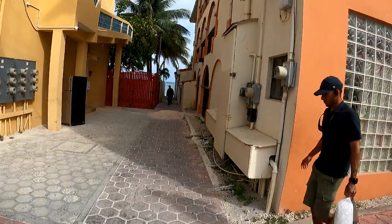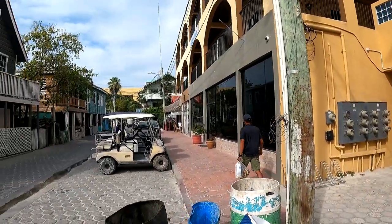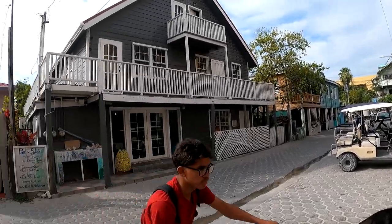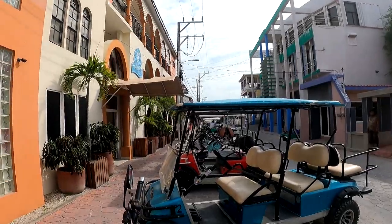So I just walked through a little alley and walked over to Front Street. You can see right there. So you can cut through and go to the beach that way. This is the end of Barrier Reef Drive. So the end and the beginning are the only parts that are two-way. Otherwise, it's one-way heading north.